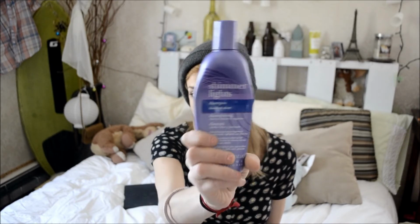So for hair, I recently lightened my hair, as you can see in my previous videos, and what I've been doing to maintain it is using one of my favorite shampoos, and I really recommend it if you have blonde hair or highlighted hair. It really helps with the tone. It's Shimmer Lights. A lot of you may know about this. You can get it at Sally's. It's for blonde or silver hair, and it enhances and helps highlight and tone down the brassiness of your hair.